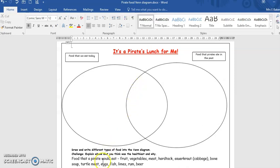Now, to make it easier, I've written some of the foods that pirates would eat down the bottom. So fruit, pirates would eat fruit, and we eat fruit. So you might want to draw a piece of fruit in here and then label it. You might want to draw an apple, a beautiful picture of an apple, and then label it. A vegetable. Have a think about a vegetable that a pirate might eat and a vegetable that we might eat. So they might have eaten a potato. So you could put a potato in here if you eat potatoes.